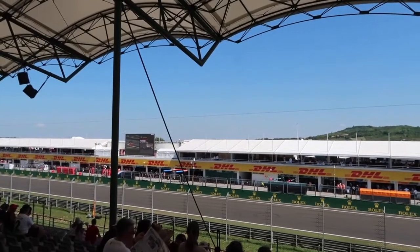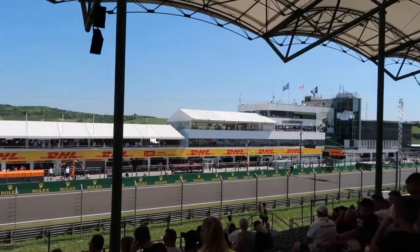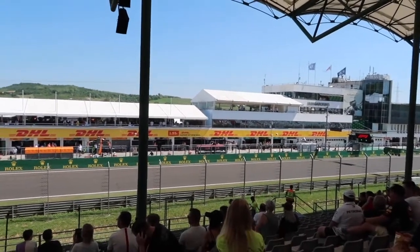Less than 5 minutes to go until FP1. Here he comes. This is Hamilton coming out now.